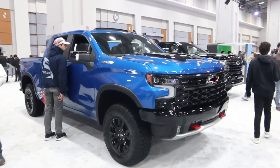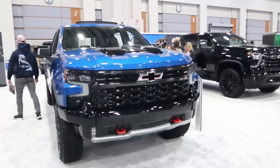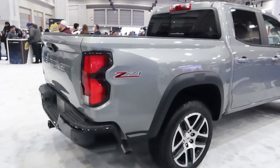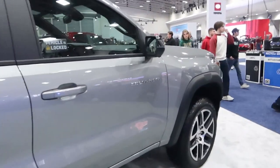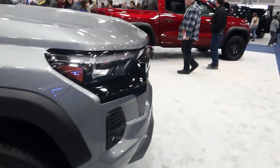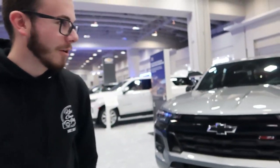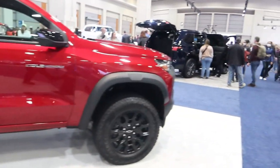Z06. This is a ZR2 Silverado. That looks pretty insane. What is this? This is a new one. Oh, it's the new Colorado. Yo. I work for Chevy and haven't even seen this thing yet. Yeah. Come on, truck guy, give me a G-Wagon. That'll work. These Colorados are sick.